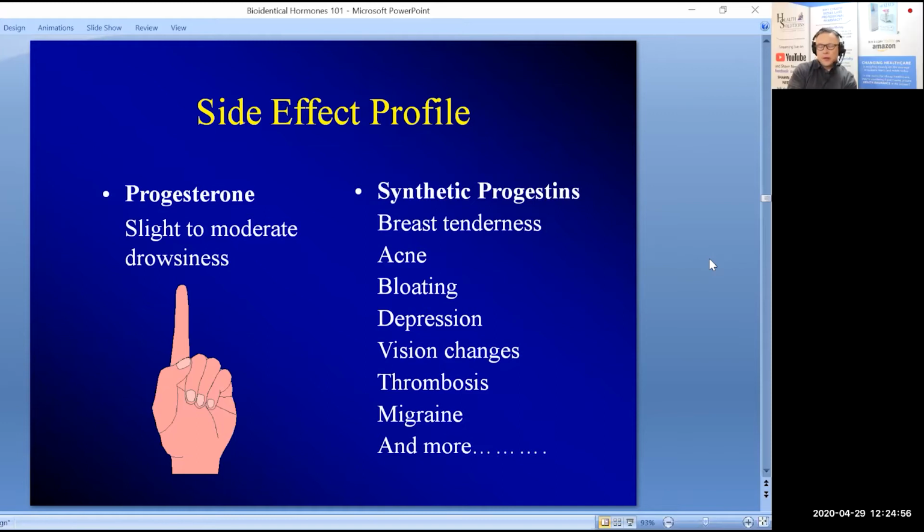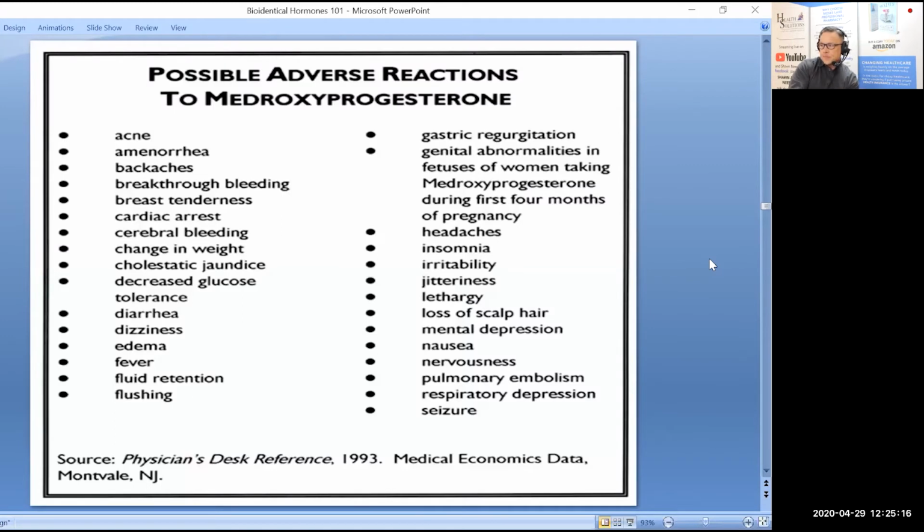Right. And look at the side effect profile of synthetic progestins. Notice thrombosis for synthetic progestins. Is there a reason that there's an increased risk of cardiovascular accidents when you take Prempro? Shouldn't be surprised, because medroxyprogesterone acetate can increase that risk. Progesterone does not. Look at that side effect profile. Straight out of the PDR, straight out of the package insert.